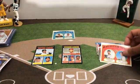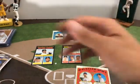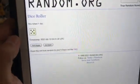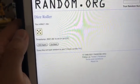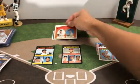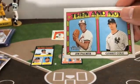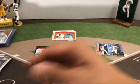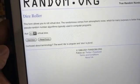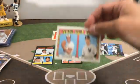All right, same thing with this. Odd number Cubs, even number White Sox. Roll one time. Good luck on the teams there. That is odd number again. It's going to go to the Cubs. Same thing here. Odd number for the Orioles, even for the Yankees. I'll roll one time there. That's a two, even number. That's going to the Yankees.